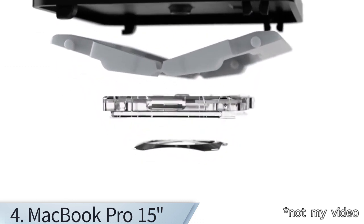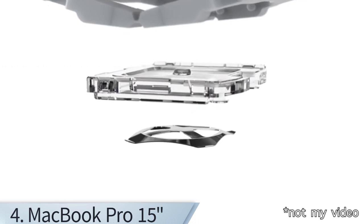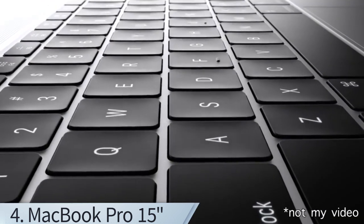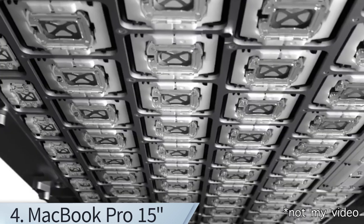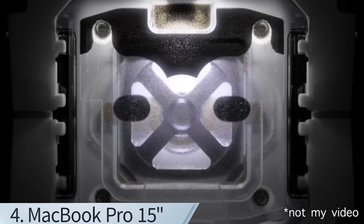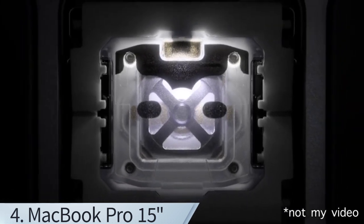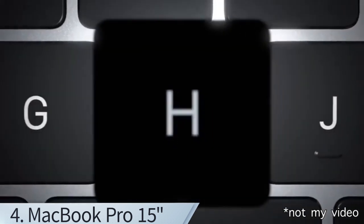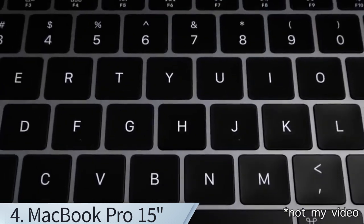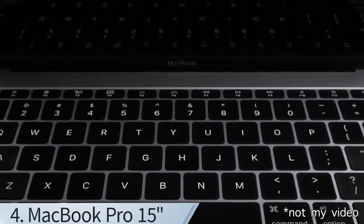To make it thinner and more precise, we created a sturdy, single-assembly butterfly mechanism. Combined with a new stainless steel dome switch, this reinforces the keyboard's balance and stability. Each individual key is now lit by a single LED. This enables better, more deliberate illumination.